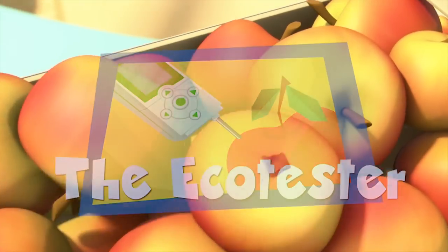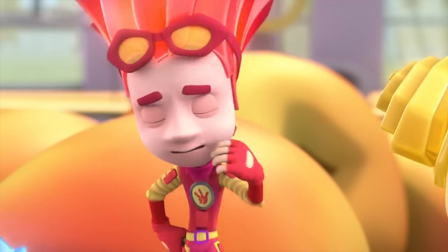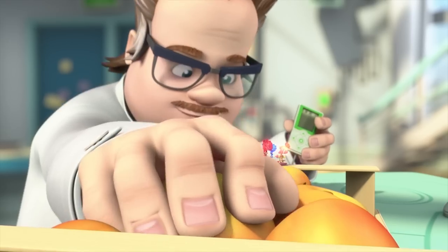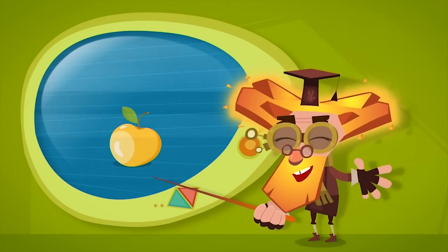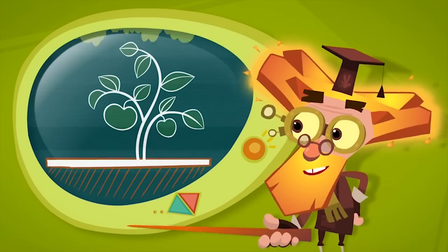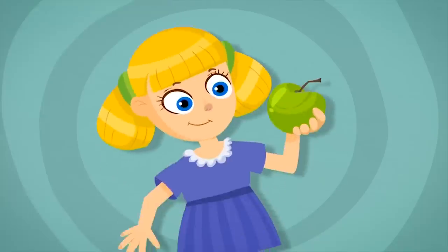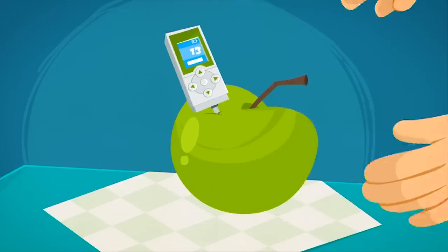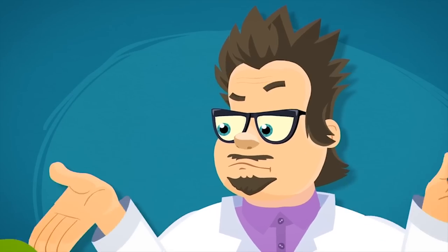The Ecotester. Are you ready to see my new invention? I just can't wait to show you what it does. Whoa, what is it? An Ecotester. And what is it for? This device lets you check vegetables or fruit, so you'll know if they're safe to eat. To grow apples, tomatoes, or melons faster and bigger, people add chemical fertilizers to the soil. But there's a problem if too much of these chemical fertilizers is used. When there's too much of them, the harmful chemicals get inside the fruits and vegetables, and that makes them very dangerous to eat. An Ecotester is a special device that quickly shows how much of these harmful chemicals have gotten inside of the food. And if the reading is too high, that means you shouldn't eat it.